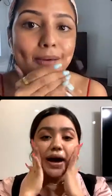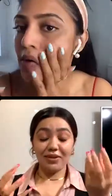This feels really nice. It doesn't feel heavy, it's really mild. For me, the very mild fragrance is quite soothing. I'm using a lot of this product. Now I'm putting some more. And by the way, I'm wearing mascara, and it's going to take my mascara off too, which a lot of people had a question about.